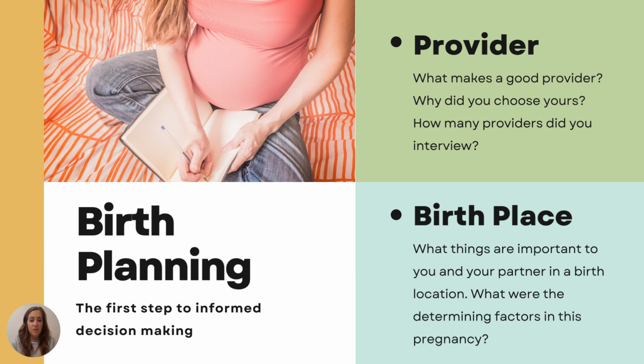So when it comes to the birthplace, what things are important to you and your partner about that location? What were the determining factors in this pregnancy that brought you to, for instance, choosing the birth center over choosing home? What makes you feel safe? What environment makes you feel safe? If you're feeling stressed about the place where you're going to give birth, that again is going to trigger that fight or flight response. So we want to make sure that we're paying attention to those feelings, and we're really choosing the place that our instincts tell us is the best place to be with the best provider that we choose as well.